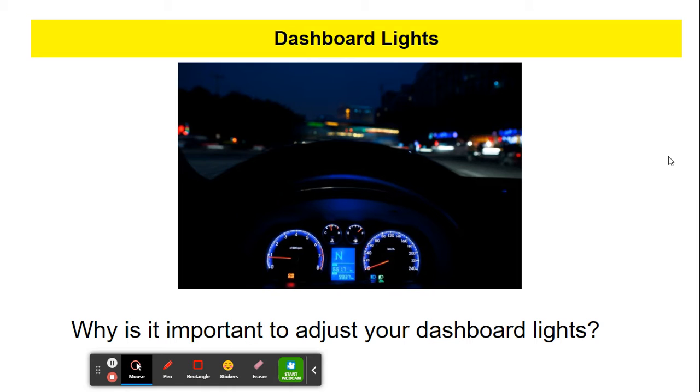Dashboard lights. Okay. Why is it important to adjust your dashboard lights? Your dashboard lights, if they're too bright, are going to take away from your ability to see out into the darkness, right? If they're too dim, you can't see that critical information from your dashboard.